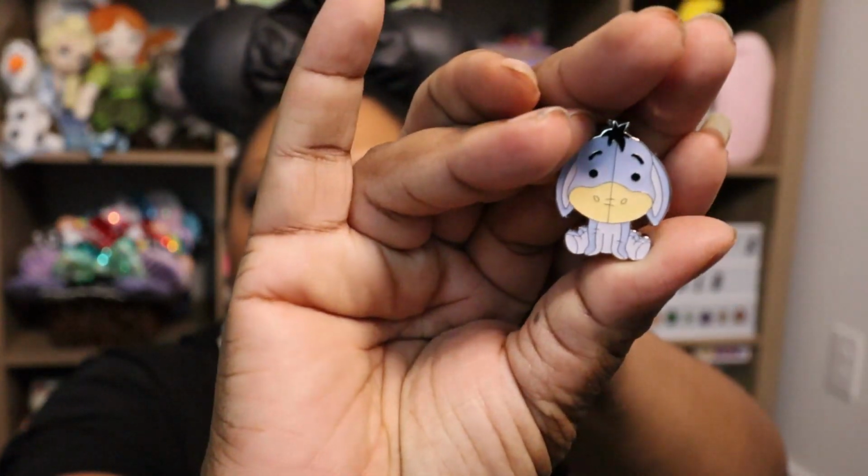But with these pins, here's a double Eeyore, so that's our first duplicate. When I Googled these pins, they didn't come up. But when I typed in Winnie the Pooh Loungefly blind boxes on the Hot Topic website, they actually came up. If you just search for Loungefly blind boxes, these pins don't come up. But if you put in a better description that gets closer to what these pins are, they came up.